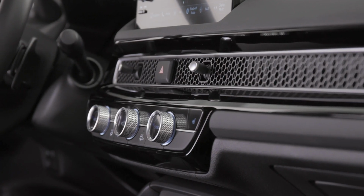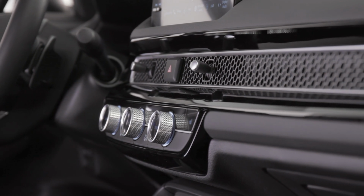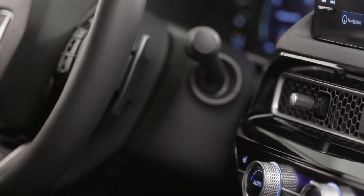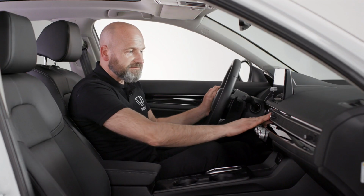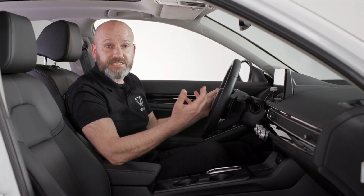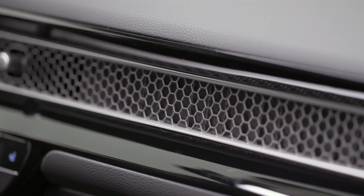Below that screen, we have our air vents, and this is just the attention to detail that's gone into this car. We have these little sort of joysticks that allow us to control the flow of air where we want it to go, and in front of that, we have this really nice decorative honeycombed grille, sort of full width of the dashboard.